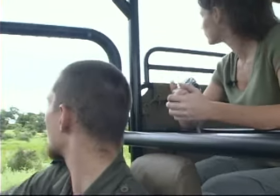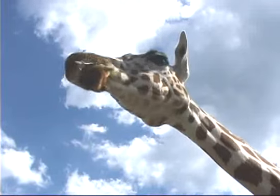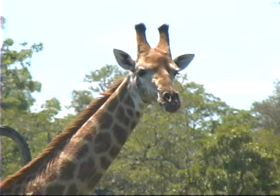I couldn't believe my eyes when we ran into our animal of choice, a herd of giraffes. They were amazing and a lot bigger than I expected in real life. Although I think they were just as curious of us as we were of them.